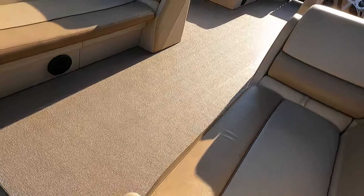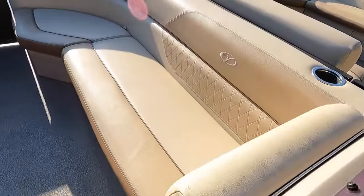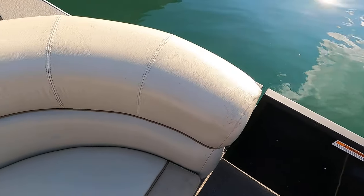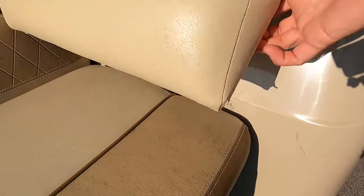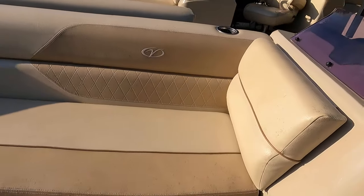Again, we're on number 4 here. All right, let's start checking out the interior here, number 4. Start up here on the front. This one also has the 5 cup holders. That's just dirt. Oh, a bit of a tear right there on that corner. Everything else looks good. You got like a scuff on that. It looks like a stain. It's still looking good up here.